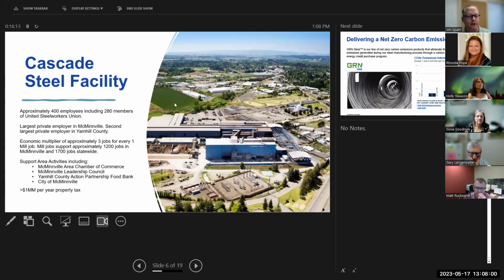As far as our impact on the community, we have about 400 employees total, including 280 members of the USW, United Steelworkers Union. We are the largest single private employer in McMinnville and second largest employer in Yamhill County. Based on the rule of thumb economic multiplier of approximately 3 jobs for every 1 mill job, we support approximately 1,200 jobs in McMinnville and 1,700 statewide with our other operating facilities.